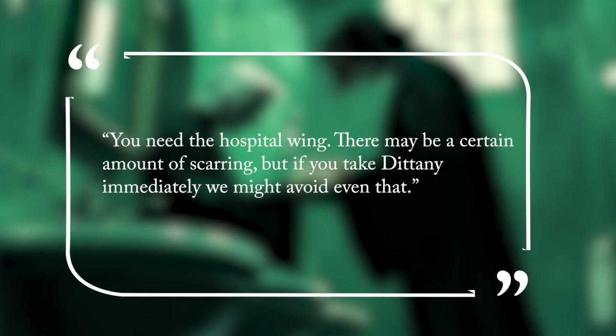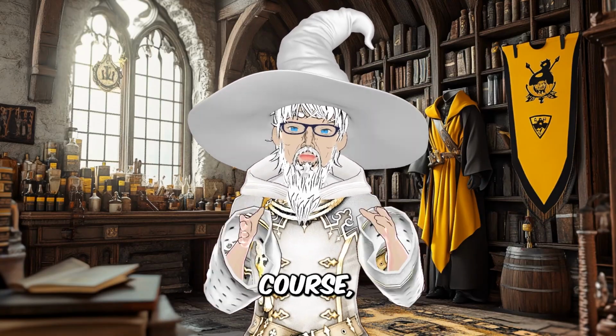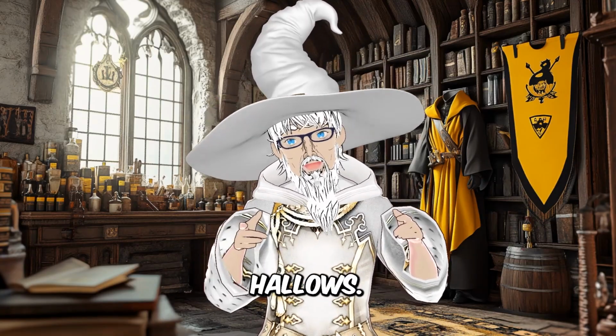The next time it's mentioned is when Harry uses Sectumsempra on Malfoy, and Snape just finished using the counter curse for it. "You need the hospital wing. There may be a certain amount of scarring, but if you take Dittany immediately, we might avoid even that." And then of course, similar to the movies, in the Deathly Hallows.